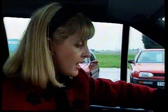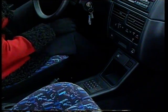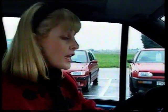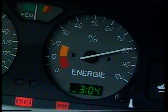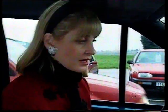You know you are because the green forward light is illuminated. To go backwards, well, there's no gear stick, but there is a button labelled R, and you press that to go in reverse, and the reversing light flashes off and on. And to go forward, you just press the button again. On the left, normal speedometer. On the right is your energy meter, and that tells you how much power you've got left in your battery. In this case, I've got 80%, so I'm ready to go.